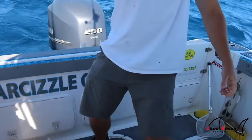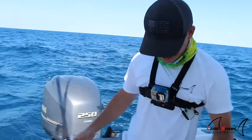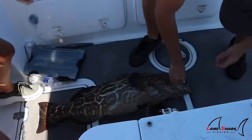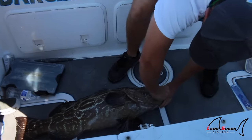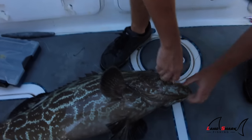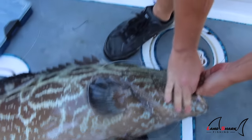Victor! It's a giant black grouper, but it's out of season! Oh man! This is insane right now! This is like a 20-pound black grouper! Nice! Holy shit! I can't believe it! I cannot believe that! Wow!